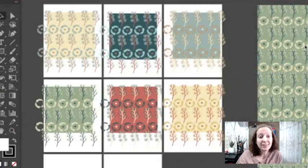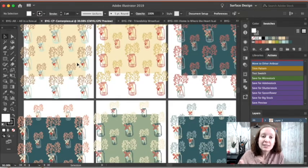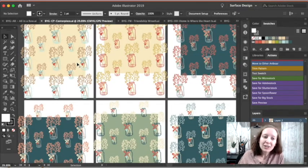Let's take a look at this. So in this All in a Row pattern, I was able to change the colorway very quickly by using the Recolor Artwork tool, and I was able to create 6 different patterns that I felt worked well. I used my color palette and just rearranged those colors. And instead of having just one pattern, I was able to create 6 different ones. Same thing with this centerpiece pattern. I created 7 different patterns by just changing the colors.